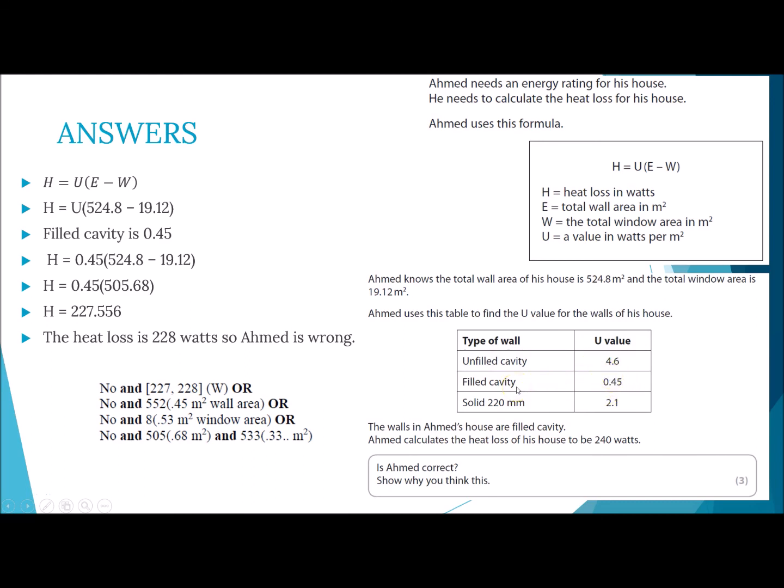So this is also a question testing your ability to read information accurately. We're going to put that in as the U, and then all we need now is our calculator to do the maths bit. We do the subtraction first because it's in brackets. Then the 0.45 is touching the bracket, so we multiply those numbers, and that gives us our final answer of 227.556. I've probably rounded that to 228, just to a nice whole number. Check the question: is Ahmed correct? He thinks it's 240, so no, Ahmed is wrong. So I've put the heat loss is 228 watts, so Ahmed is wrong.